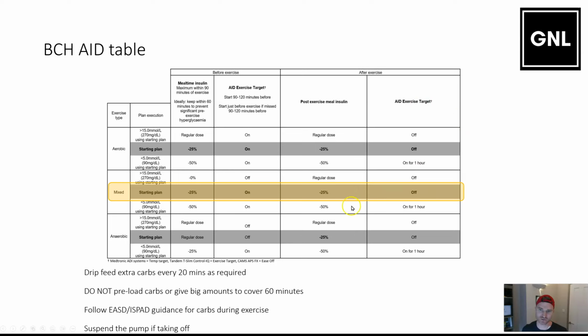And the key thing here, as we said, once you finish the activity, turn the exercise target off because the system should be fine to manage that overnight. So there's just a simple table depending whether you're doing aerobic, mixed or anaerobic exercise. And the key thing here is, again, if you're going to be having extra carbs during, keep them in 20-minute blocks, don't preload. And obviously if you're taking the pump off, make sure you suspend the pump, because the system doesn't know that you've taken it off and it still thinks the insulin that it's delivered is going into you. Therefore, it takes that into account when it's making its decisions. So really think about suspending the pump if you're going to be taking it off.